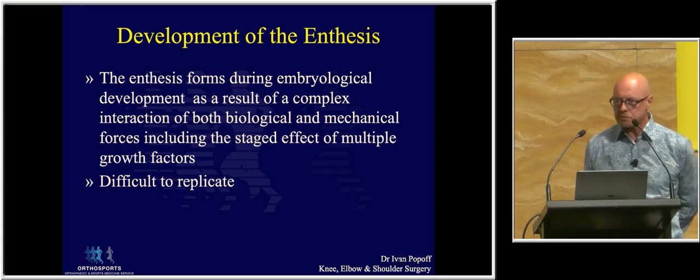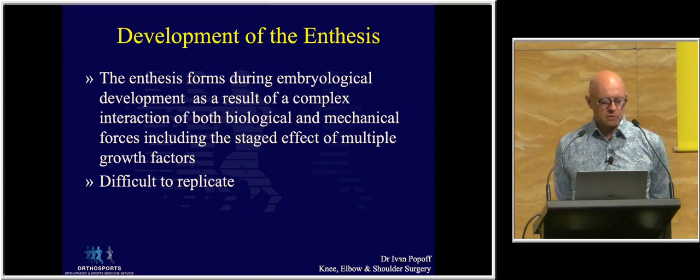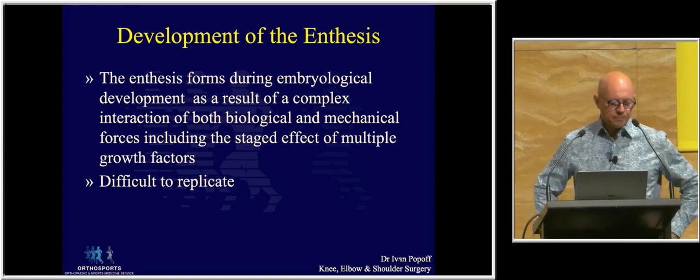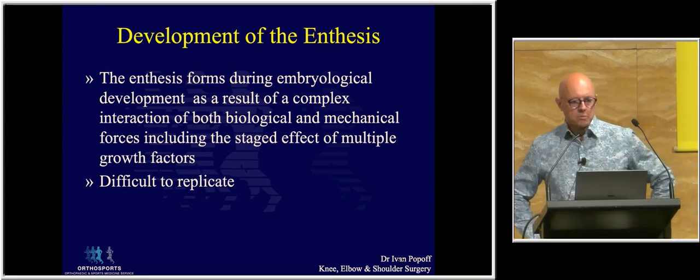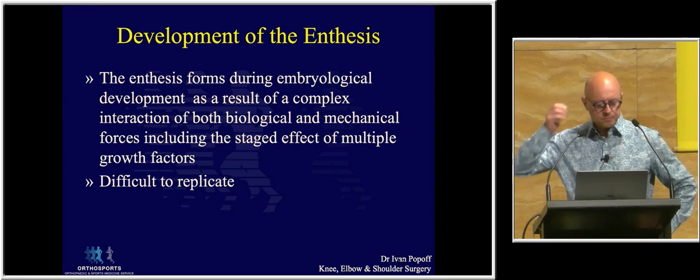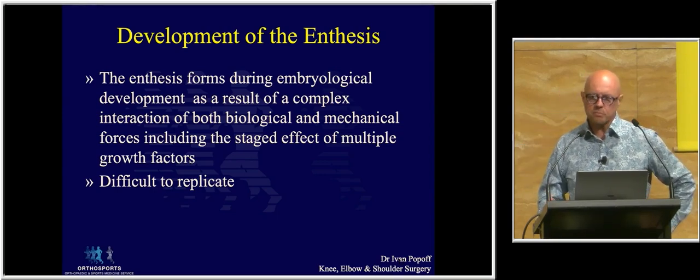Well, the enthesis develops very slowly, like the rest of us. Our enthesis developed during embryological development, and it's a complex interaction between biological and mechanical forces under the influence of multiple growth factors. And so surgically, that's very difficult to replicate.